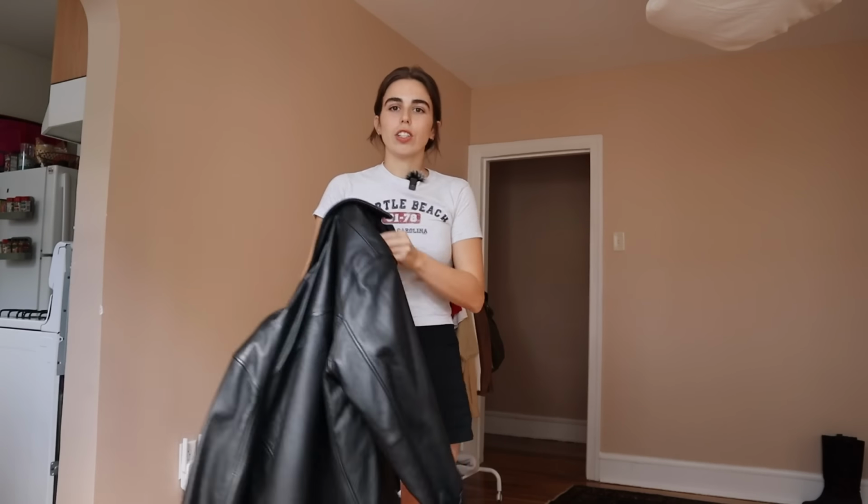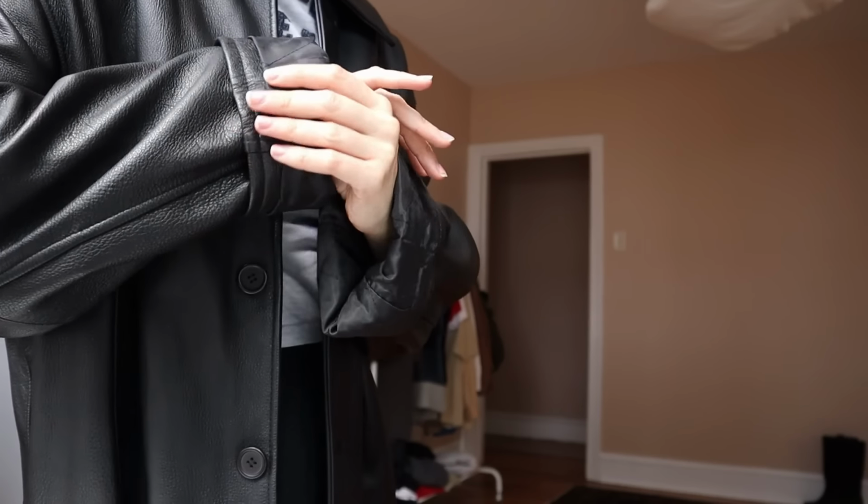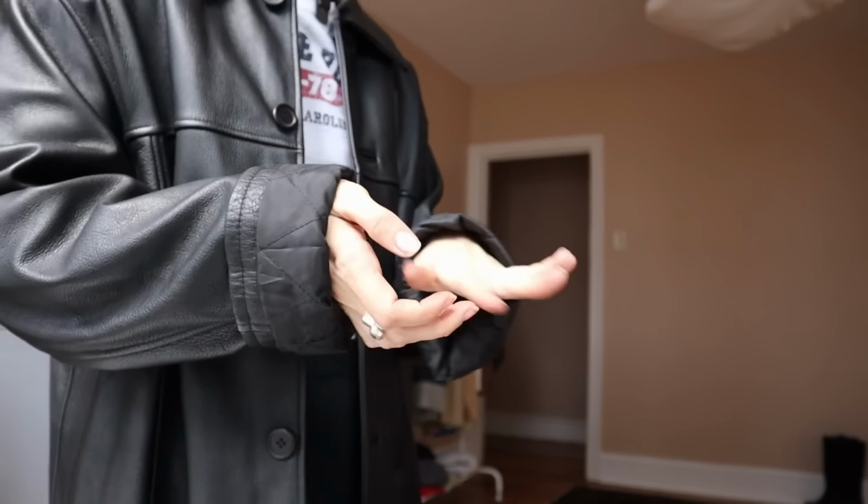It's so good. Here, I'll try it on while we're talking about it, because I just can't wait to film a try-on clip. It's perfect. I had to roll up the sleeves, but I actually like the way it looks with the quilted lining showing. I think that's cute. The way the shoulders hang isn't too much.